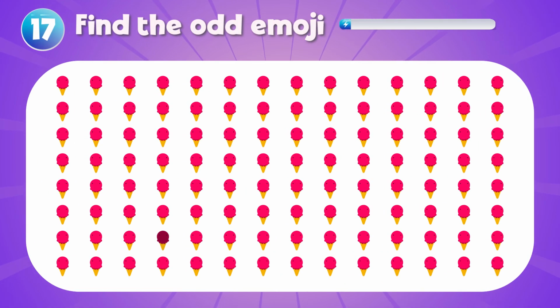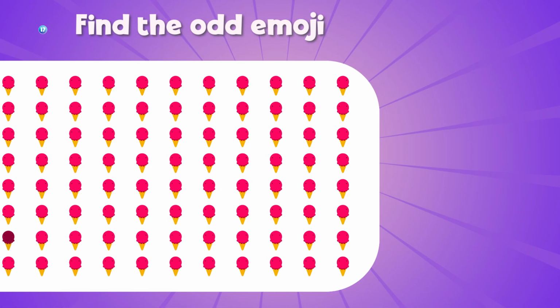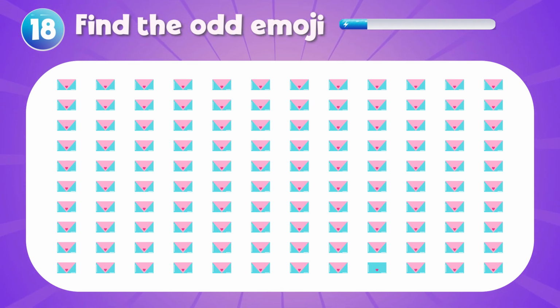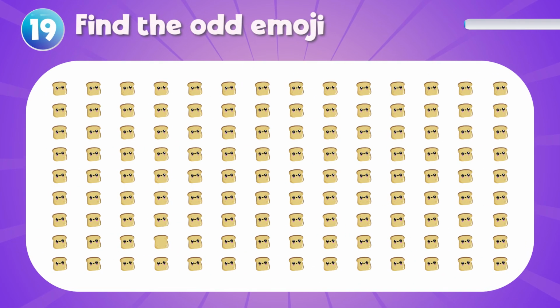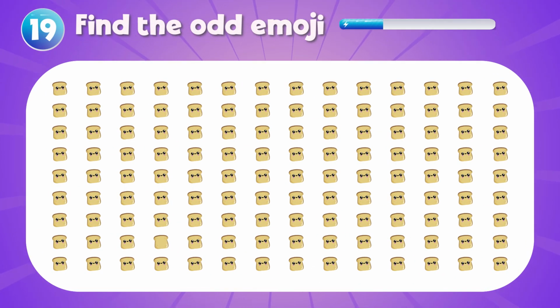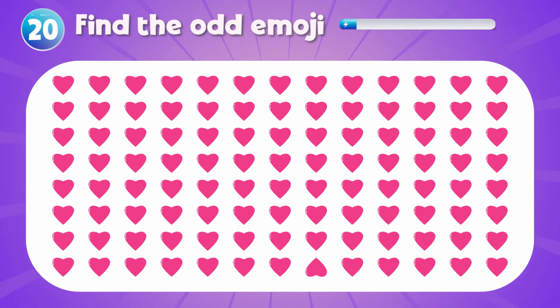Can you see the odd emoji here? Find the odd emoji. Which emoji doesn't match the rest? Spot the odd one out.